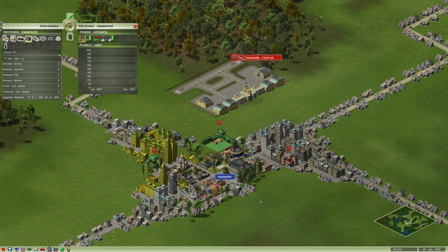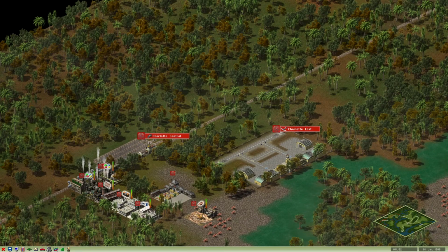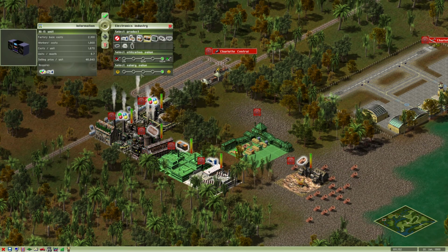Color TVs are really what I want. We'll be able to sell a lot more. Looks like 6 every single month, and that's going to be a supreme cash cow. So the idea was I just wanted to get some hi-fis rolling, just so we had something, and then I want to switch over to TVs.